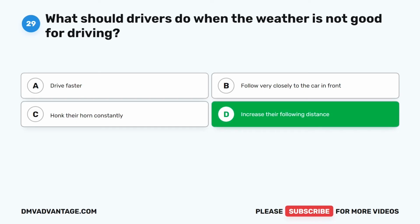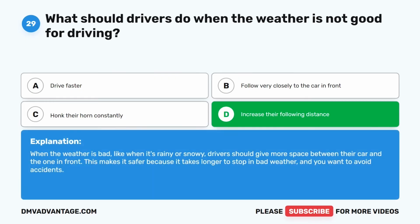Increase their following distance. When the weather is bad, like when it's rainy or snowy, drivers should give more space between their car and the one in front. This makes it safer because it takes longer to stop in bad weather, and you want to avoid accidents.